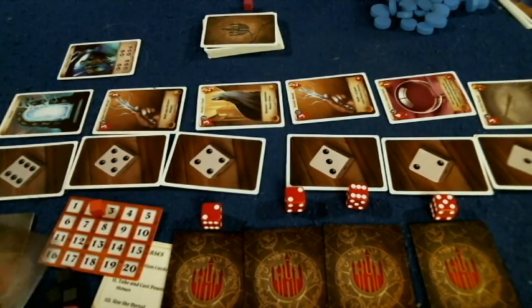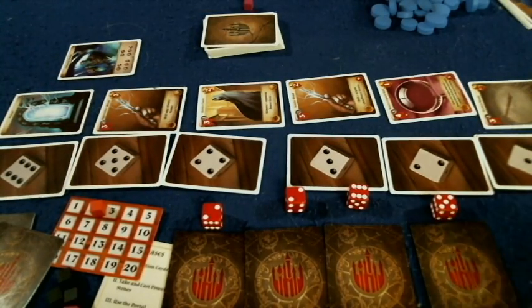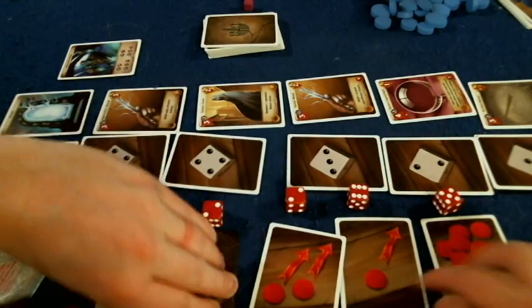And once both players are ready, you're going to reveal all 4 of these cards. Now, how this works is the take stones operation always happens first for both players.